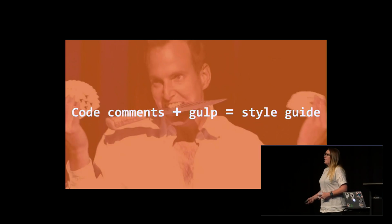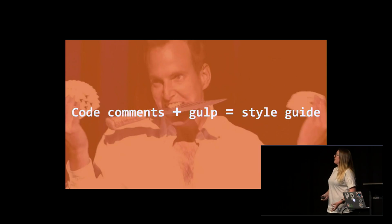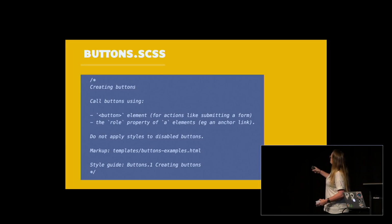And so I did a bit of Googling and found this thing called KSS, which is a syntax for CSS comments. And then, thanks to a nifty little node generator that runs on a gulp task, we take all of the comments out of our CSS and build them into a static site, which was real cool. So the comments... Oh, that's terrible contrast. Probably not AA compliant.